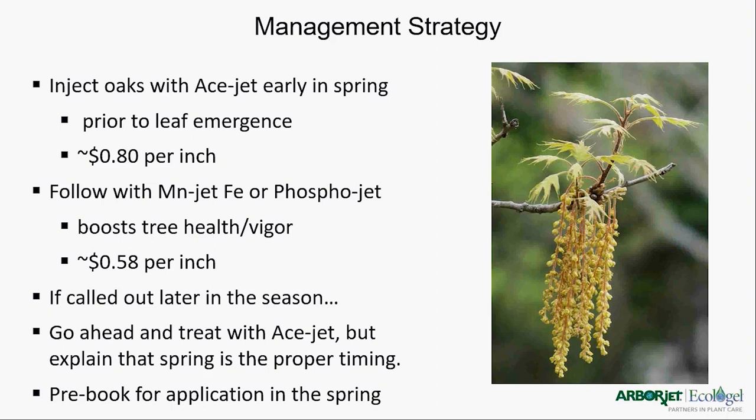Because what's going to happen is if you say, oh, we're too late already, we're going to have to treat them in the spring, there's nothing you can do right now, they're probably going to call somebody else, some pest control company, or somebody who just does what the homeowner wants, and they're going to spray the tree with something, and it's not going to do anything at all. So go ahead and treat with Arborjet and then pre-book the spring application for the next year.